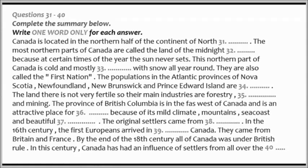Finally, in the far west of Canada, we come to the province of British Columbia. This province is separated from the prairies by the Rocky Mountains and is bounded on the west by the Pacific Ocean. British Columbia is often called simply the West Coast. British Columbia is an attractive place for tourists because of its mild climate, spectacular mountains, seacoast, and beautiful forests. Agriculture, forestry, shipping and fishing are major industries in British Columbia.